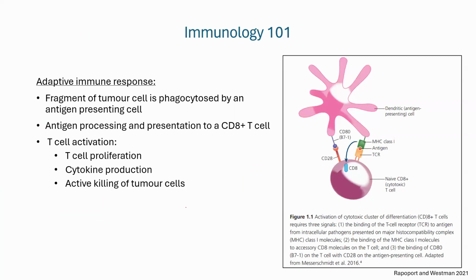So to then understand a little bit more about how immune checkpoint inhibitors work, I think it's useful to go back to Immunology 101 and really look at the basics. So when a patient has a tumor, a little fragment of that tumor cell is phagocytosed by the antigen-presenting cell, and that's the dendritic cell here in pink. The antigen is processed by the antigen-presenting cell and then presented on an MHC class 1 molecule to the T cell receptor, which is on this naive CD8 positive cytotoxic T cell.